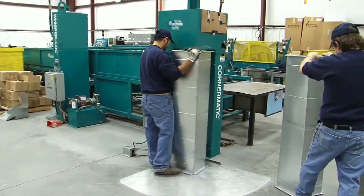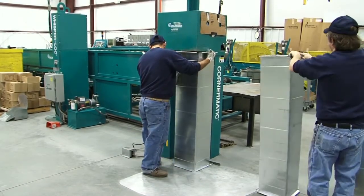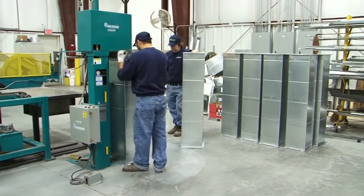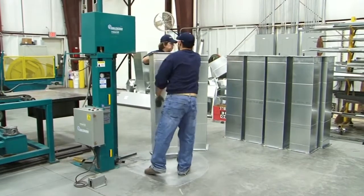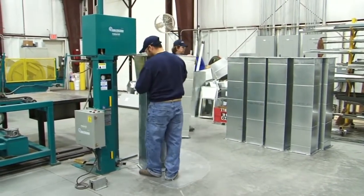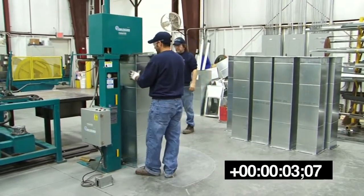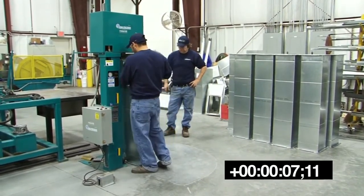We purchased the TDC Cornermatic and the Whisper lock toward the beginning of 2008. From 2007 to 2008, we went from a little over $800,000 in duct to $2.2 million in duct. We had 7 permanent employees prior to the purchase. I only added 3 temporary employees to cover the increase, so we more than doubled in less than 12 months. And the rest is history.